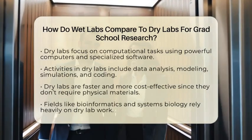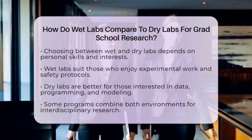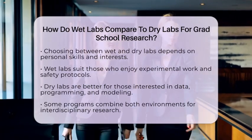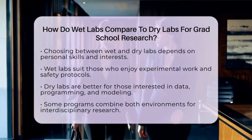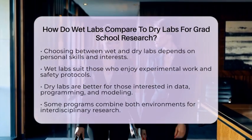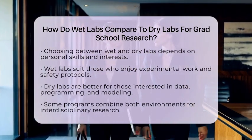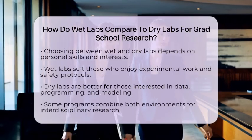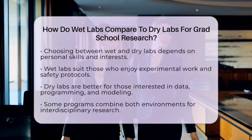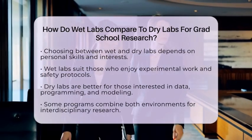Choosing between a wet or dry lab depends on your skills and interests. If you enjoy hands-on experiments, working with biological or chemical materials, and following safety protocols, a wet lab might be the best fit. If you prefer working with data, programming, and running computer models, then a dry lab environment suits you better. Some graduate programs even combine both types, giving students a chance to gain experience in experimental and computational methods. This can be especially useful in interdisciplinary fields where understanding both aspects is valuable.